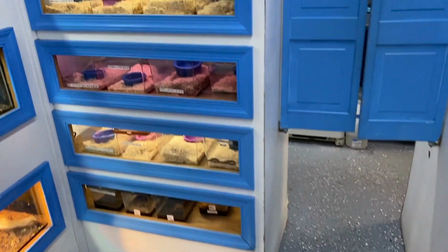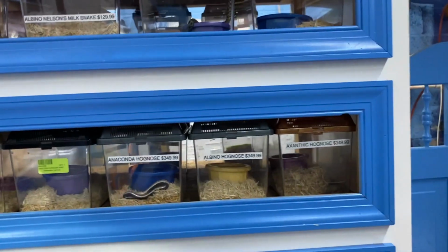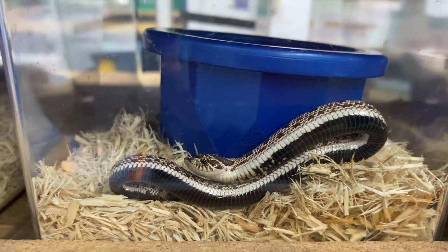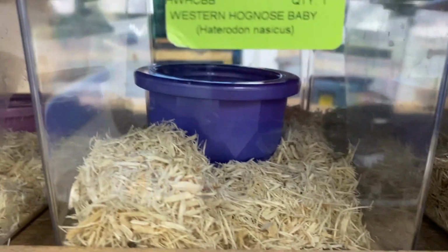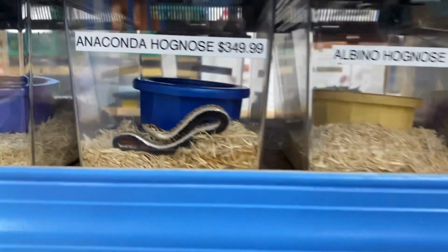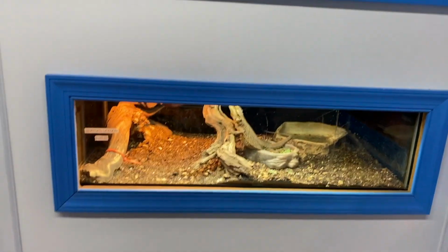Hognose. I want a western hognose. See if they got that. Great. Anaconda hognose. Oh, what a beauty. This is my dream snake. Not the anaconda. I want an albino western hognose. Western hognose baby. Of course, I couldn't see her. John would kill me if I got a snake. I like the setup.